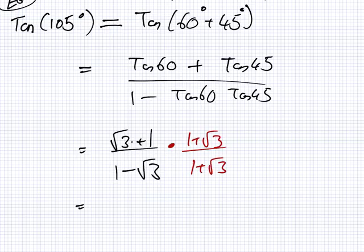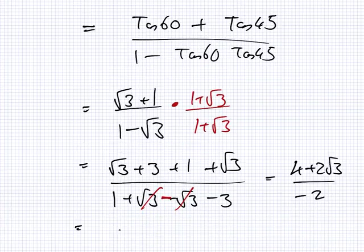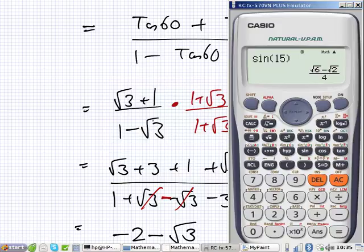So on the top we get root 3 by 1, which is root 3. Root 3 by root 3, which is 3. 1 by 1 is 1, and 1 by root 3 is root 3. And on the bottom we get 1 plus root 3 minus root 3 minus 3. That was a minus there. So they cancel. 1 minus 3 is minus 2. So on the top I have 4 plus 2 root 3. I can divide everything by 2. So I'm left with minus 2 minus root 3 in the end. Let's check that. I don't know if my calculator can do tan 105. Yes, it is correct.